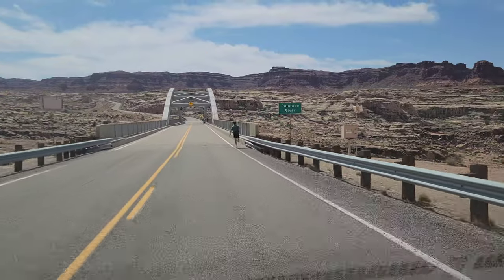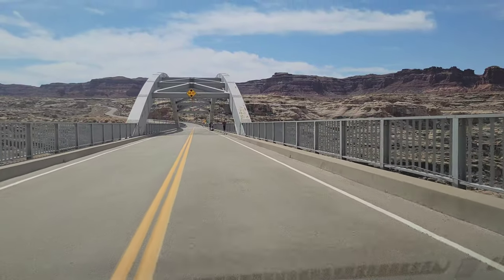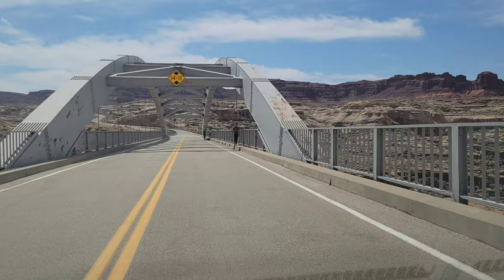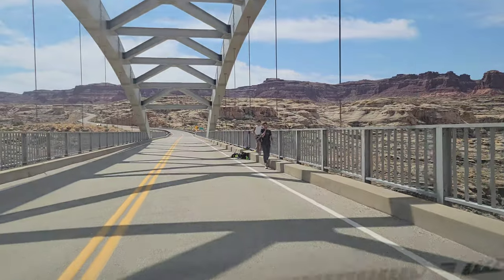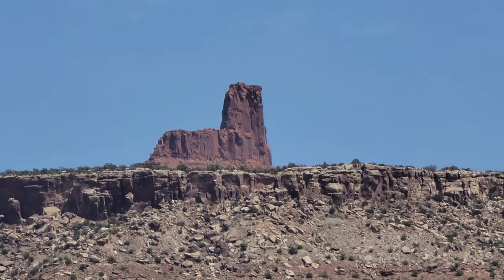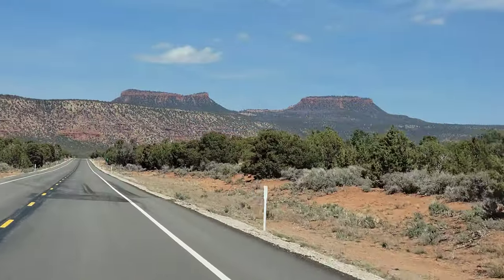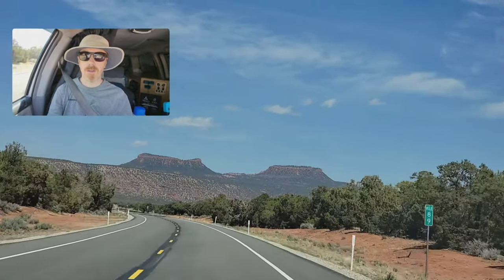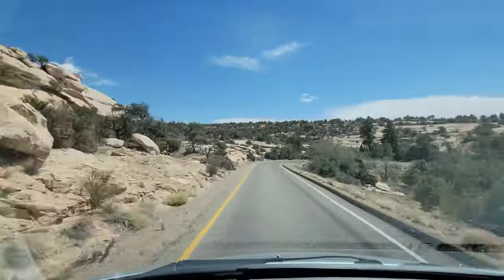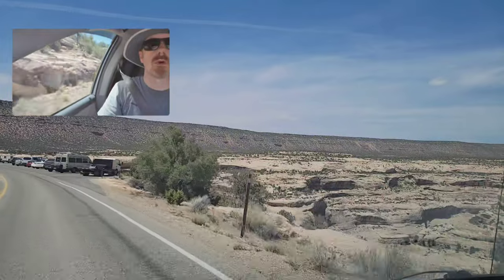Okay, so this is the Colorado River. This guy's all being all Forrest Gump. What do we got, some bungee cords or something? Okay, I think that is the case. So there's the Bears Ears. Pretty awesome to see those. So we are looking for some arches. Wow, let's pull off and check it out.